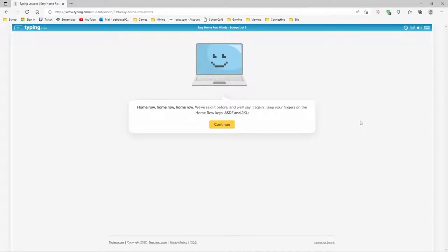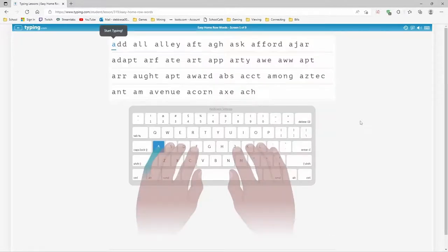Home row, home row, home row. We said it before and we'll say it again. Keep your fingers on the home row keys. A, S, D, F, and J, K, L, semicolon.